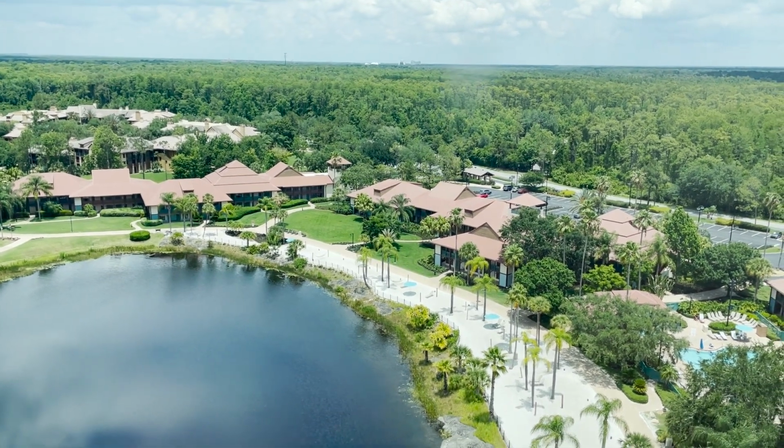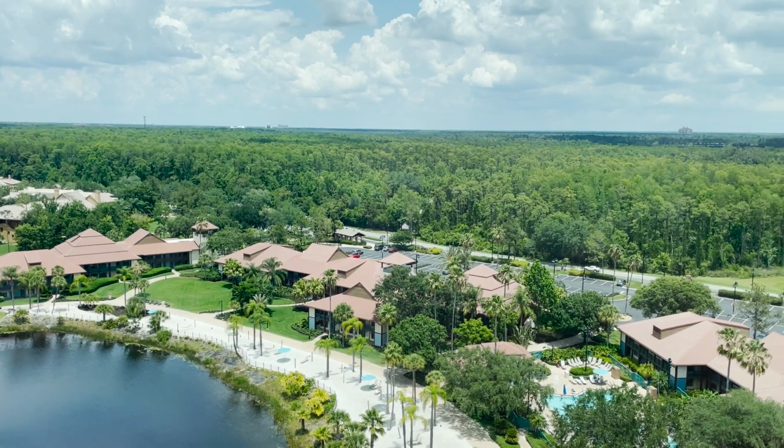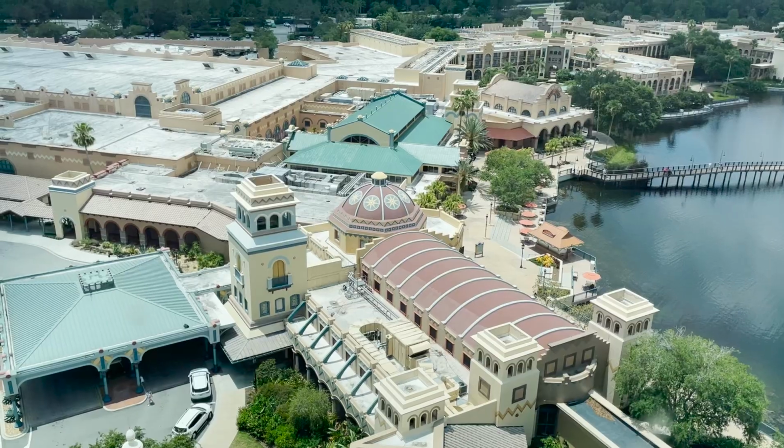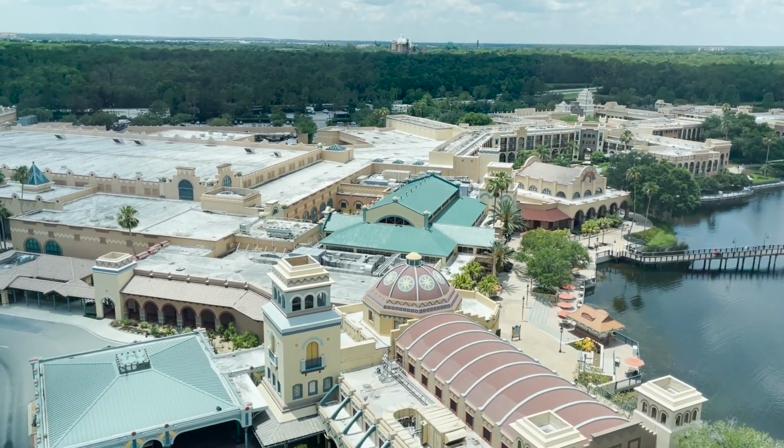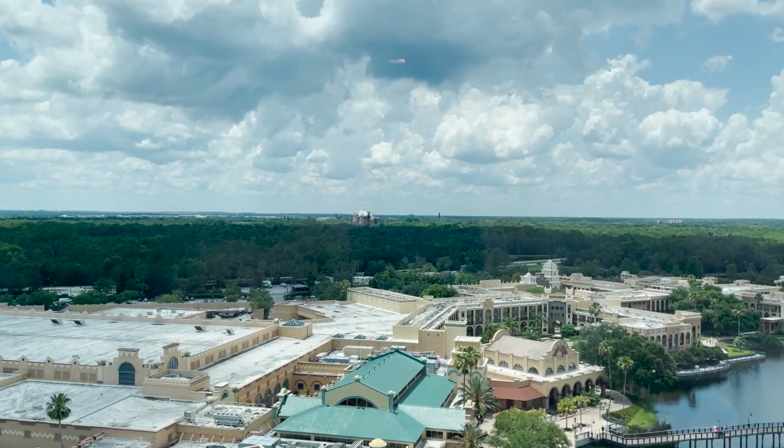And lastly, and not least, but one of the main reasons why we wanted to make sure to include this on the list is you will have views of fireworks. That's right, at any of those locations at the Gran Destino Tower, you can actually watch the fireworks over at Epcot, which we think is really, really cool.